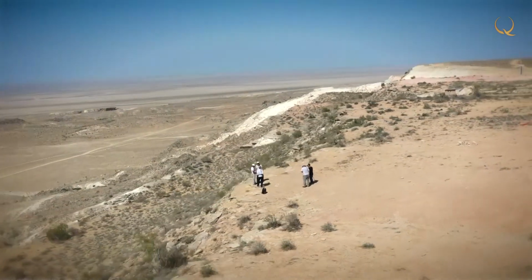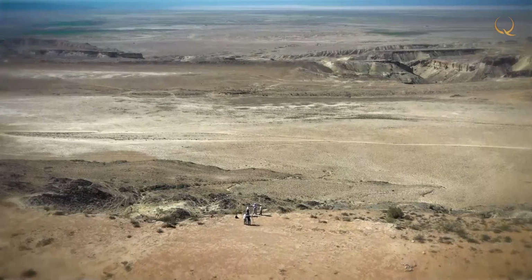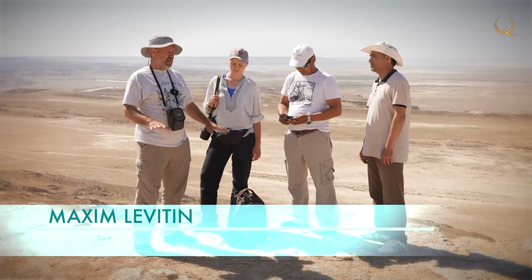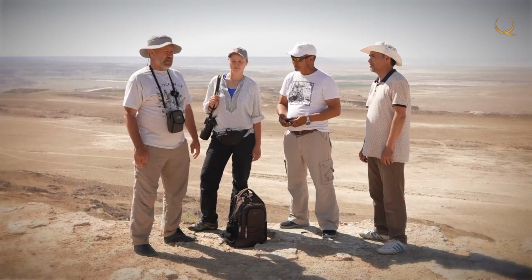We are now at the edge of the Karagiye Depression. Its absolute elevation is minus 132 meters according to the Baltic system. This is one of the deepest depressions in the world and the lowest place in Kazakhstan and the CIS.